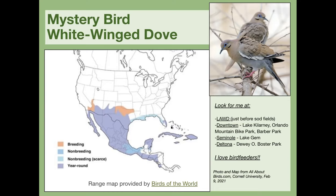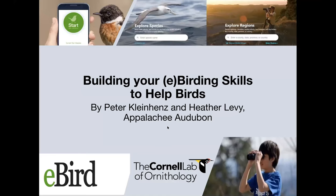I usually get mine annually at Barber Park, and I'll meet people talking about how they're coming to their feeders. They're like, why are you so excited? They come to my bird feeders. But it's a beautiful dove. I think they're also in Gainesville. Emily said she sees them up in Gainesville, so they are supposed to be moving a little bit farther north. It's a nice way to get another dove in. And Lillian says she has them in her yard in Brevard County.